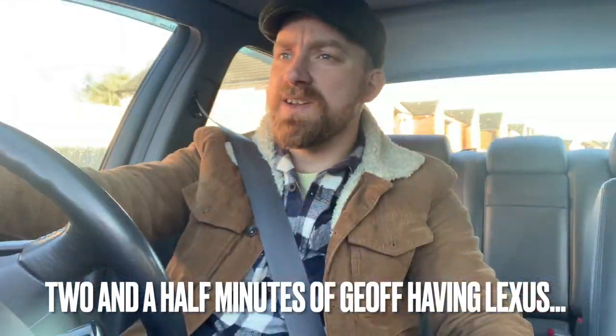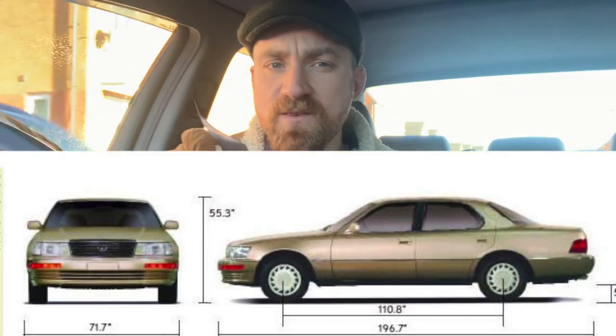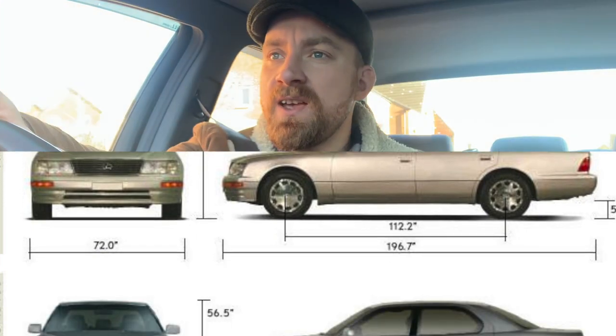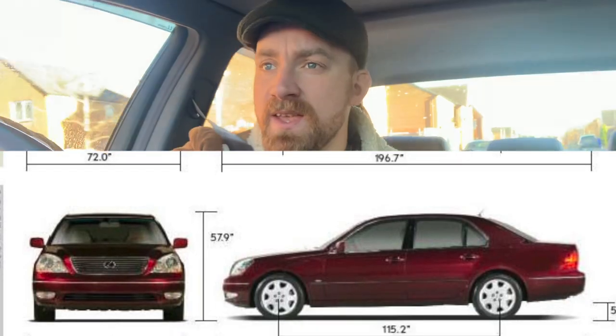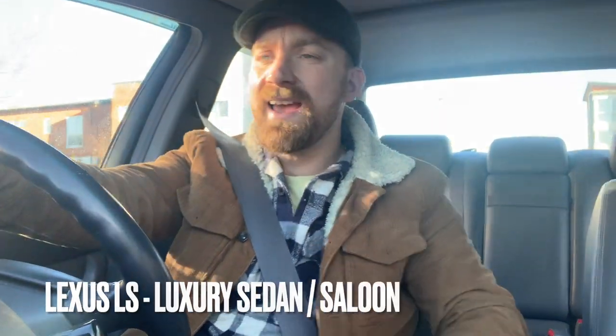So this car is from 1998, but the LS model from Lexus first arrived in 1989. And what I love about it is it virtually didn't change in terms of looks for 20 years between 1989 and 2000. The body style of the Lexus LS remained pretty much the same, because it is, after all, a luxury sedan. That is what LS stands for. It really is as Japanese and as boring as that. LS just stands for luxury sedan.